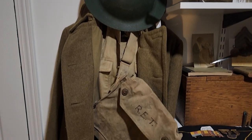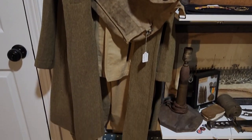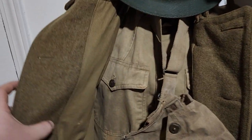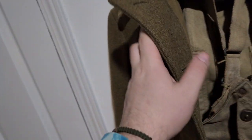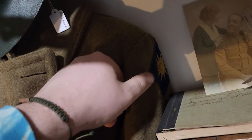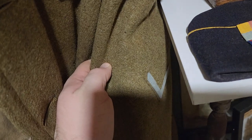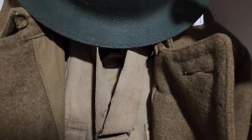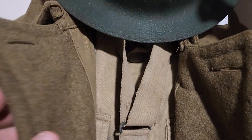And right here next to my shelves, I have a mannequin with a U.S. summer tunic and pants, so summer uniform. And this is a wool overcoat that has the 40th Infantry Division insignia. And it also has a service stripe right here. I guess the blue means stateside service. On the inside collar, it has A-122, so I'm assuming the 122nd Infantry, maybe A Company.